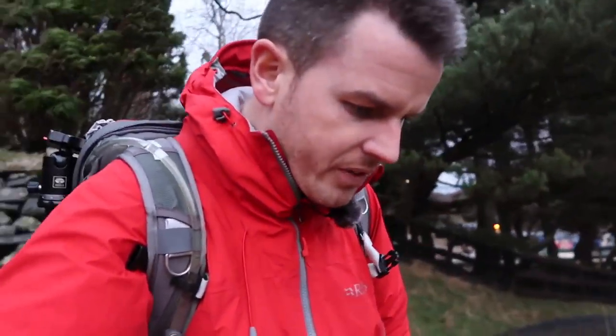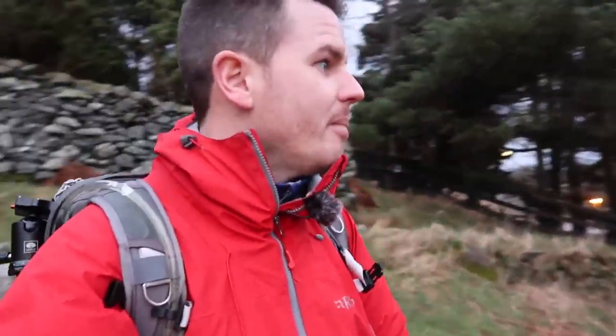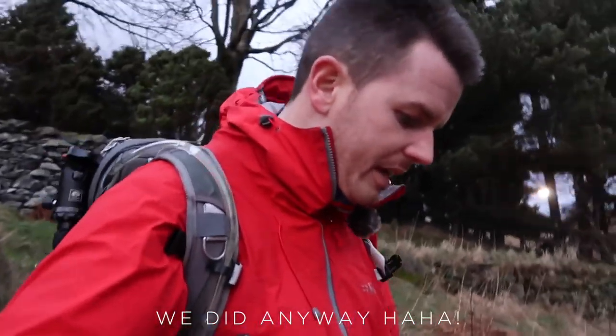And I'm just going to run around and see if I can find somewhere so I can stick the tripod down. Stupidly windy still though, so I don't think camping here is quite a good idea. But let's try and find the foreground now.